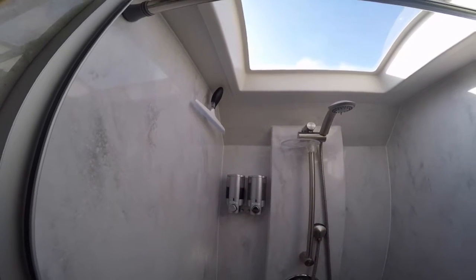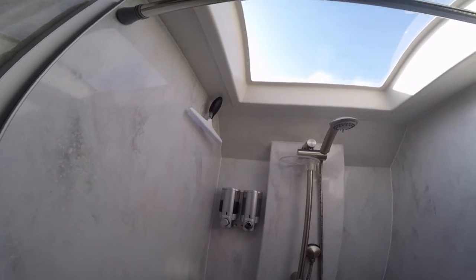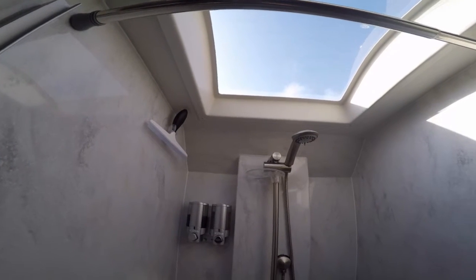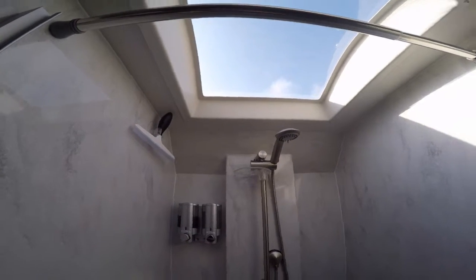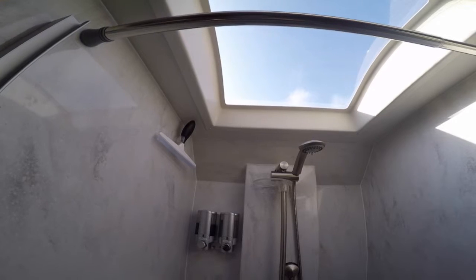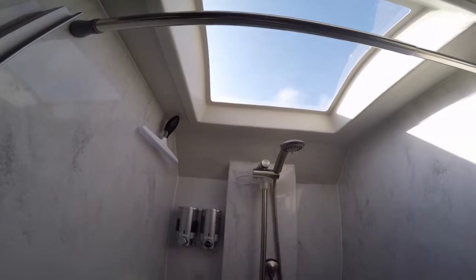I keep the squeegee handy to get the bulk of the water off the walls when I'm done showering. Most mornings when I shower, there's a bit of sunlight in here, which is also a nice feature.